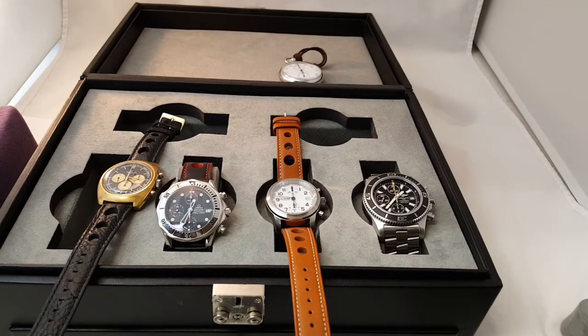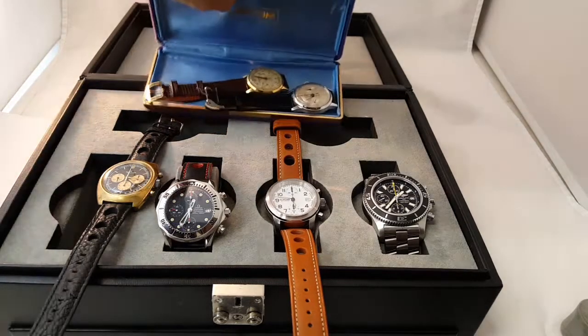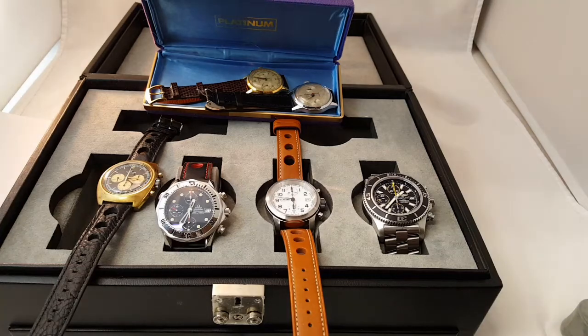So yeah, guys, what's your favorite era of the chronograph watch? Let me know. You might be into the bigger watches. You might not be able to wear the smaller ones. So let me know what's your favorite era.